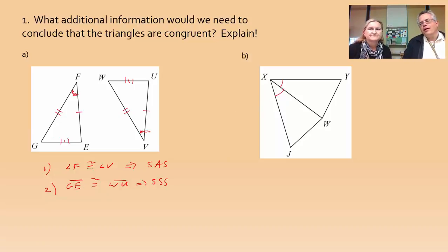All right, this last one over here. We know that this angle is congruent to that angle, and remember this side is congruent to itself by the reflexive property, so it's always true. The first thing I see is that if this side were congruent to that side, then we have matching side, angle, side triplets, and we could conclude they're congruent. So I'm going to say if XJ is congruent to XY, then we would have a case of side, angle, side.